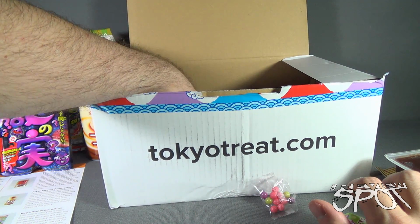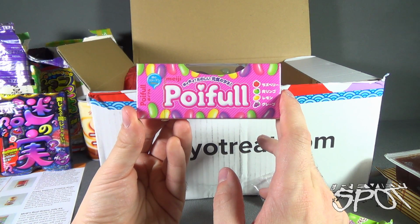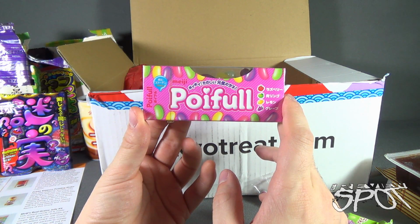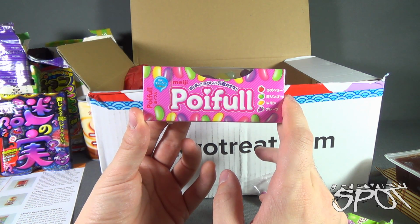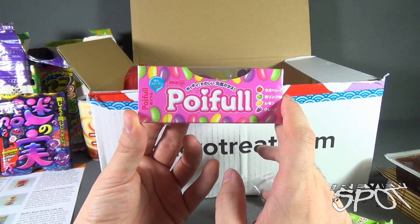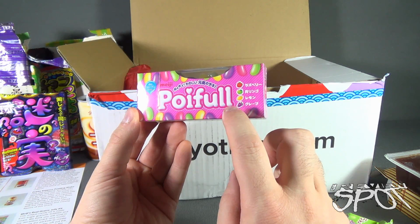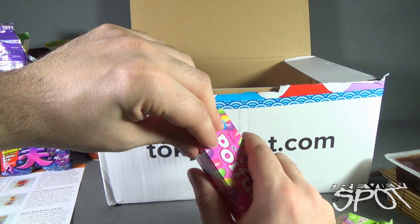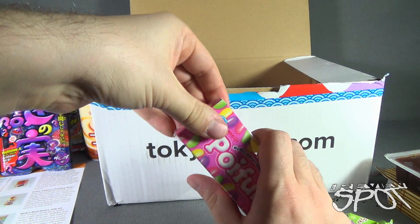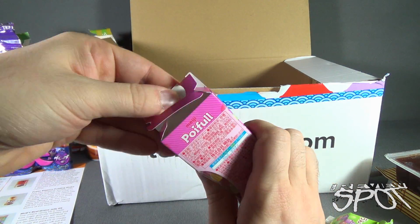The last two things inside this box, we have Boyfl. Boyfl is a unique jelly bean with a thin outer coating, and then the interesting flavors of soda, melon, and other assortments that will leave you satisfied and yet still wanting more. Looks like it comes in strawberry, apple, lemon, and grape. We'll take the wrapper off, just like so. And we'll just put the wrapper in there. We're going to open these up.